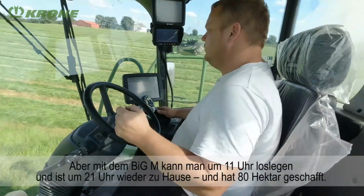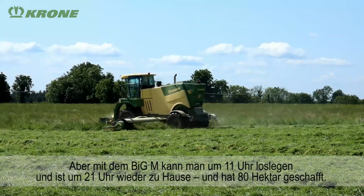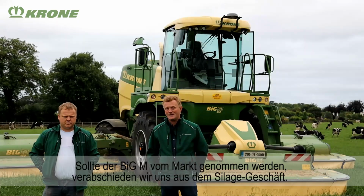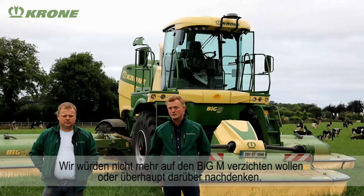You still do the acres. You can go at 11 o'clock in the day, and you're home at 9, 9:30. You have 200 acres cut. If the BiG M goes, we're going out with silage. We wouldn't operate without a BiG M anymore, or even consider it.